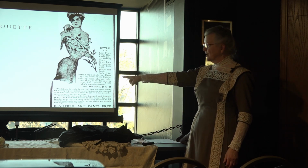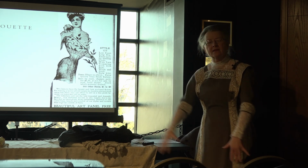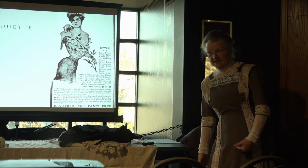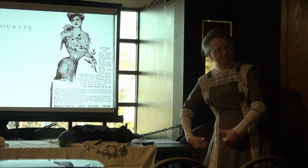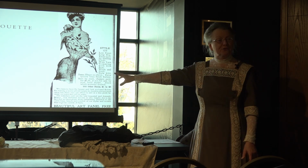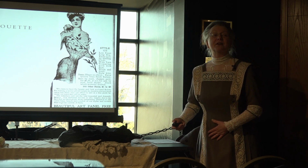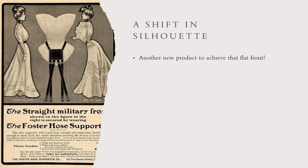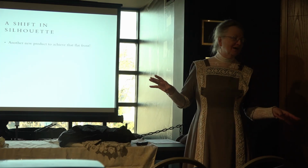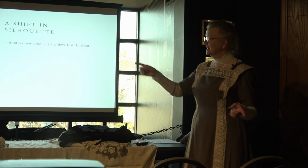And you'll also notice some garters hanging down. This is somewhat new. The earlier corsets didn't necessarily have those. They would wear stockings above the knee and tie or a roll elastic garter onto them to hold up your stockings. But now your corset has garters, and it will hold the tummy even flatter. And if you didn't want to go buy the new corset right away, you could buy this product, the Foster Hose Supporter. And actually there was more than just one. So even then, people couldn't always rush out and buy the latest style, but they still could look.